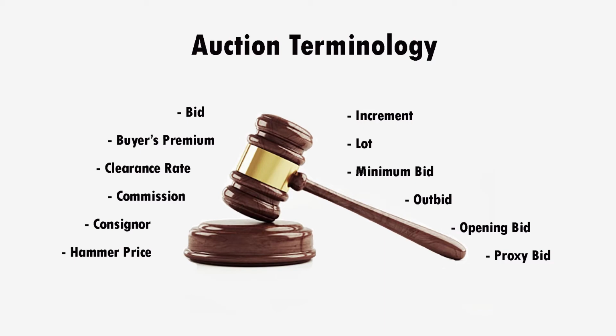A minimum bid. A minimum bid is the smallest opening bid that will be accepted. A minimum bid can be any amount. If necessary, the auctioneer can lower the minimum bid to create interest in the item, or the item will remain unsold. A minimum bid is often called a reserve bid. Outbid. Outbid basically means to just bid higher than another bidder. Opening bid. An opening bid is the first bid placed on a particular lot. The opening bid must be at least or higher than the minimum bid. A proxy bid or an absentee bid is a bid placed by an authorized representative of a bidder who is not physically present at the auction.